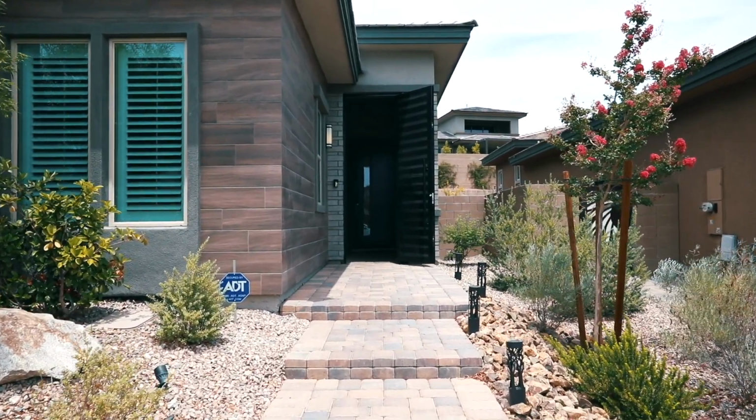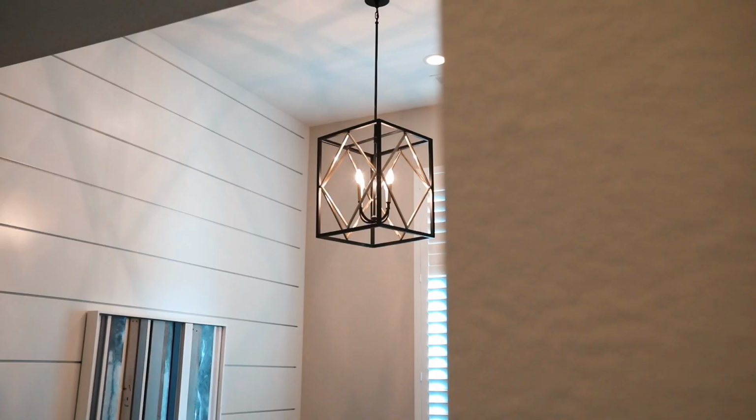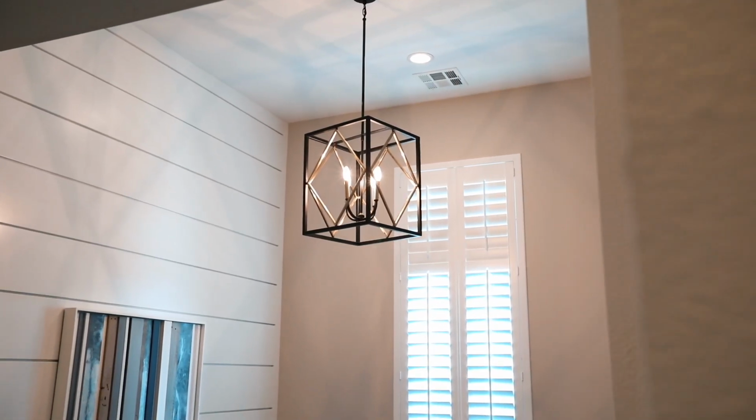So walking in the front entrance, of course, there's a lot of upgrades. So we're at a broker's open. This is Michelle Sullivan's listing. So we're just going to display the whole house. Enjoy.